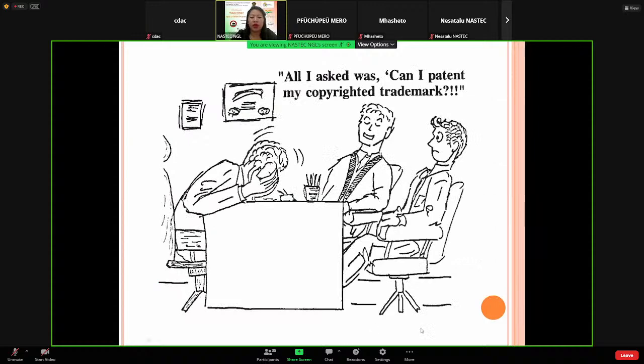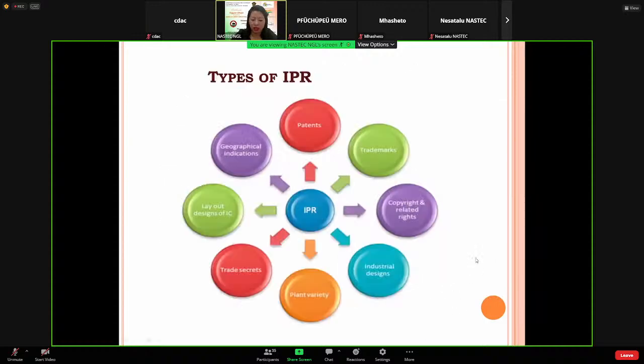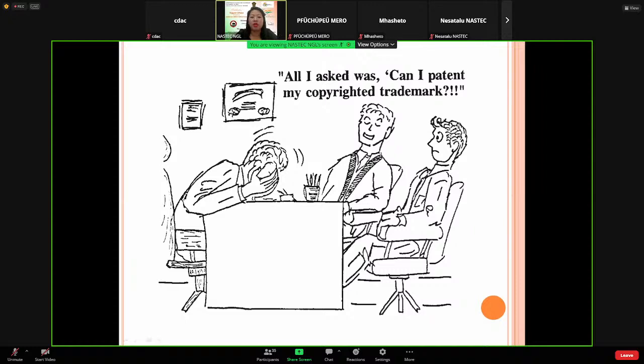So I'm sharing this screen. You can see in the picture: "All I asked was, can I patent my copyright trademark?" In our office, we come across so many inventors and interested individuals who come asking for filing for copyright or trademark. They refer to every term as patenting. They get confused between the words patent, copyright and trademark.